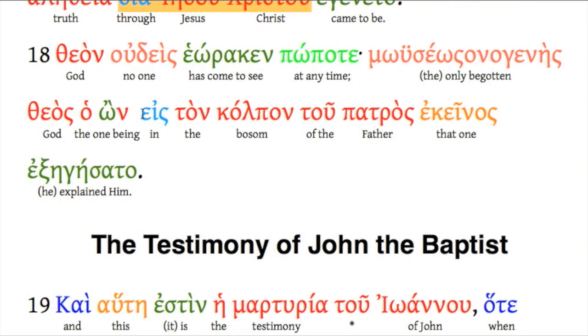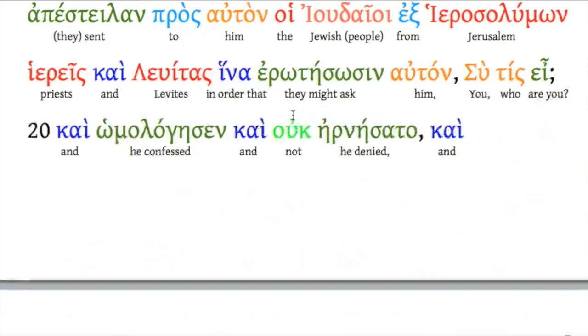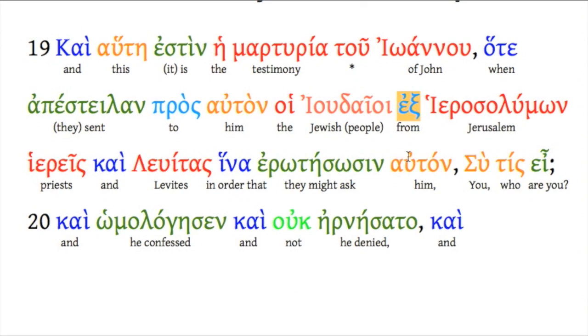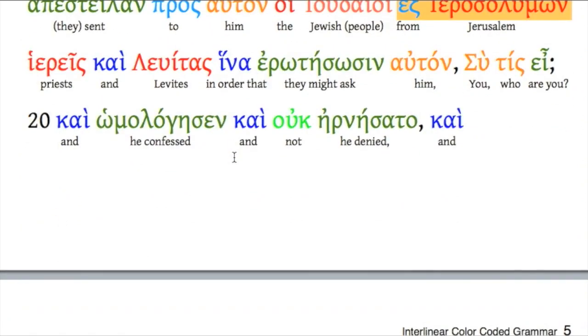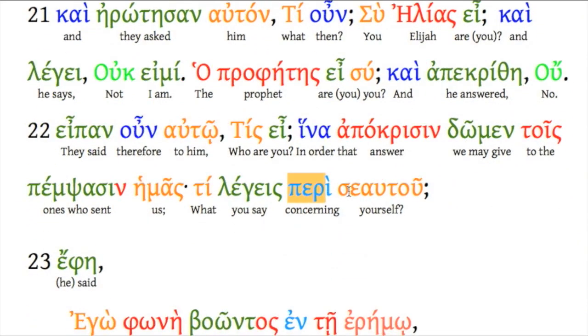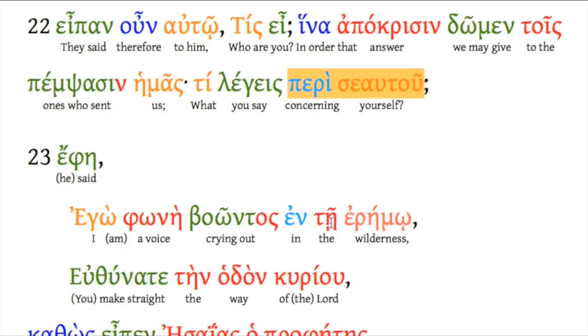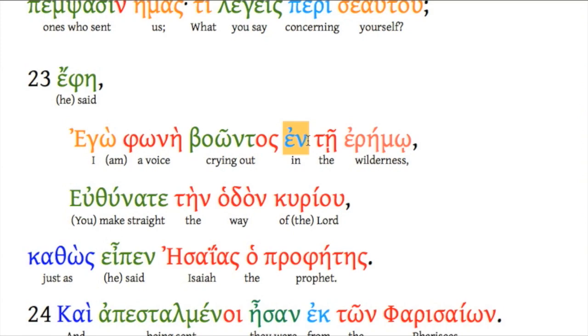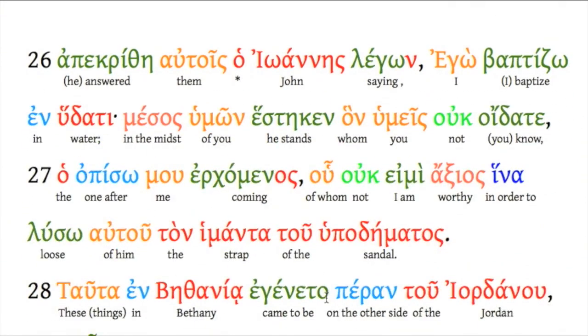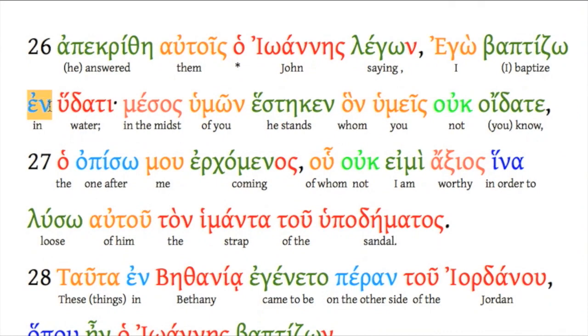Eis, in the bosom. Pros auton, to him. Ek, there we go again. It could be ek or ex. Here it's ex, from Jerusalem. Preposition city, right? I mean, they're everywhere. Here we are with peri again. Do you see how repetitive it is? Peri seautou, concerning yourself. You just got to learn these. In, ek. I kind of don't want to bore you with this, but it's so important that you see this repetition.